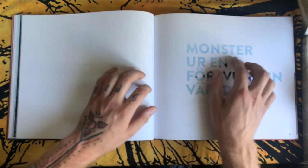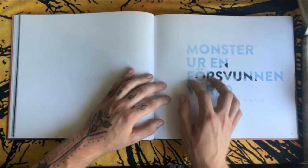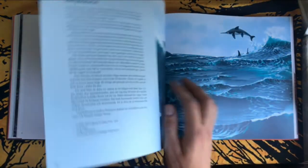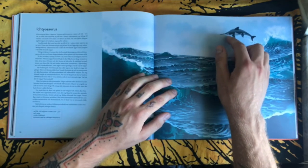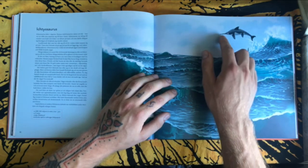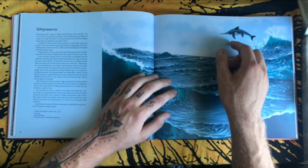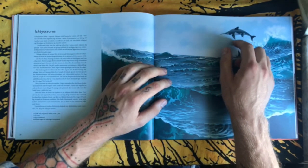This next chapter is called Monster ur en försvunnen värld, which translates into monsters from a lost world. And this creature is Ichthyosaurus. And you might think that it looks like a fish, or a shark, or a dolphin. But Ichthyosaurus was a reptile.